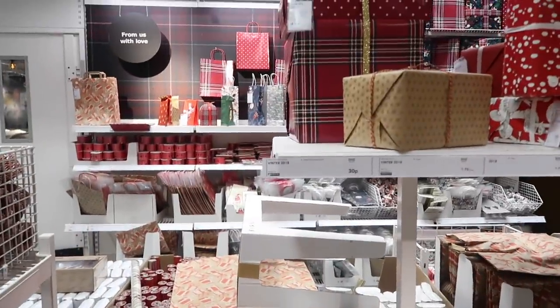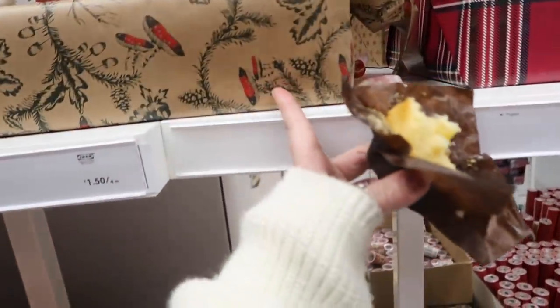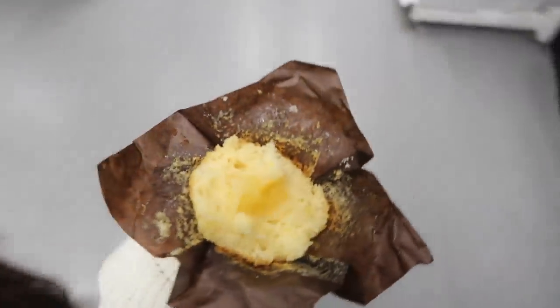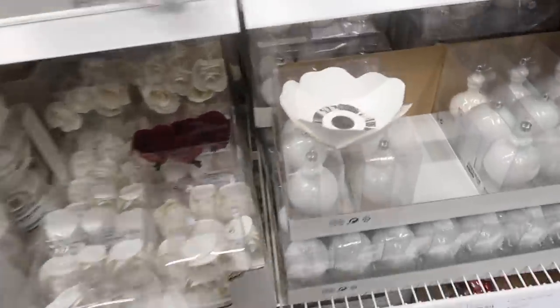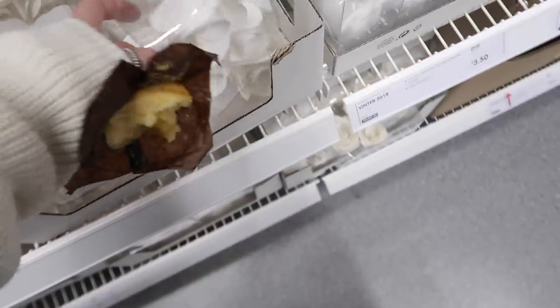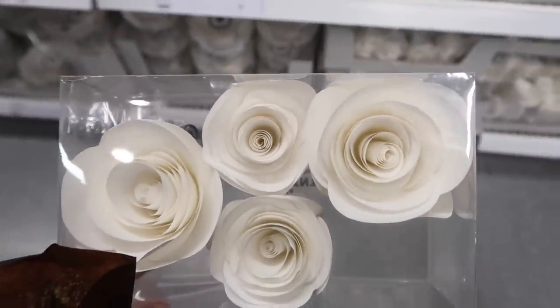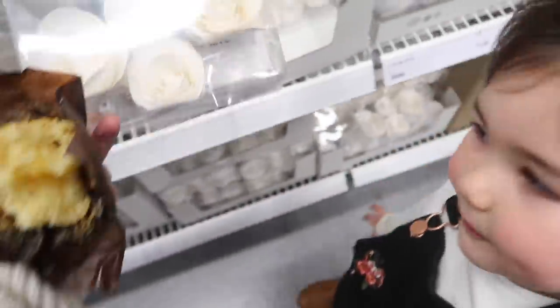Oh, I love the tart and stuff. And there's really nice brown paper as well around here. That's really nice. I think I'll get that this year probably. I've got a muffin, by the way. I was going to try and hide that from the video, but it's out now. Oh my god, how cool are these? Oh, wait a minute, they're a bit reflective. Those ones are nice though, the little paper hearts. Paper hearts, paper roses. They just clip on. I love them. How much are they?